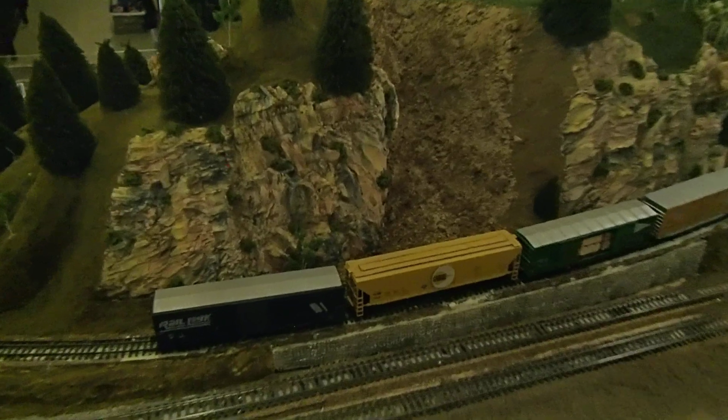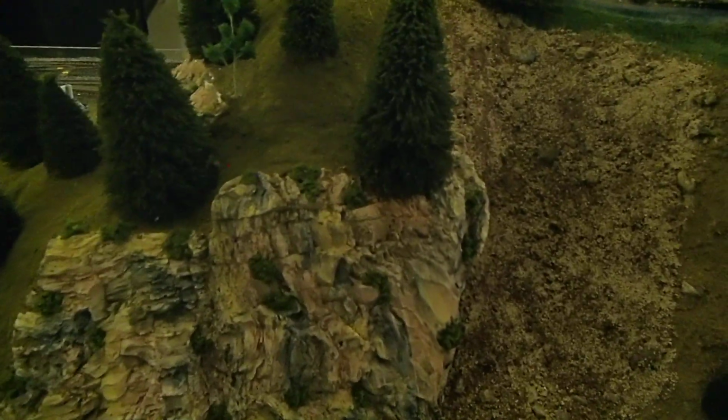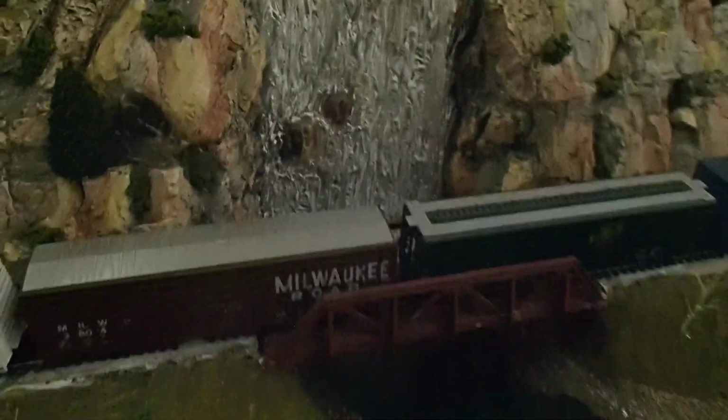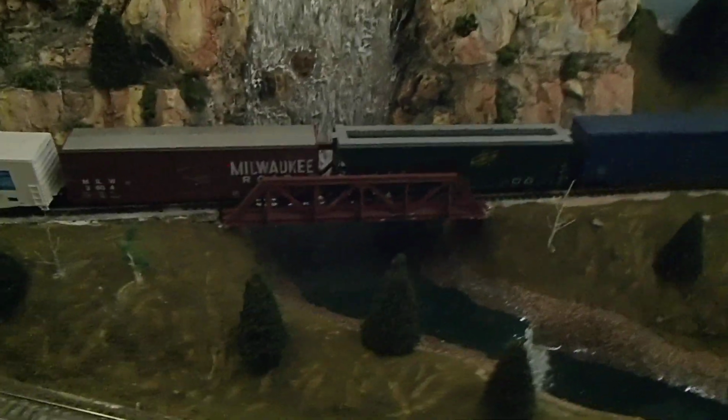But we've done a lot of rock and a lot of plastering. Got some deer in here, and we still have to do the paintings on the background. We've got a gentleman who's a really good painter that we're trying to convince to paint it for us. Put a waterfall in, an old-time bridge, and I should have shown this. I'm sorry, I'm going to come back here real quick. I won't go too fast.